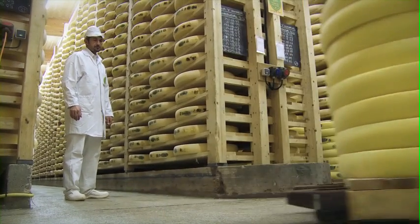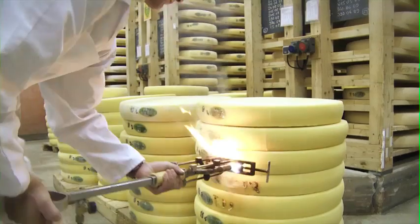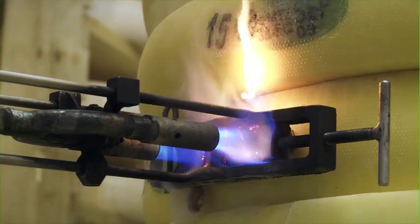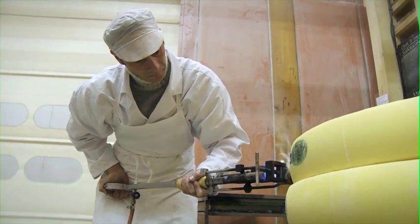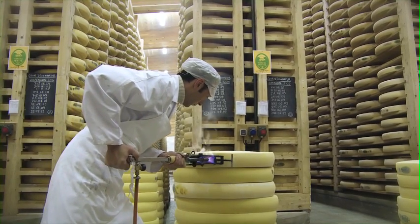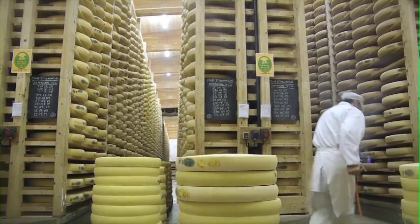For the affineur, there are many details they need to pay attention to make sure the cheese evolves slowly and properly without developing cracks or defects. This cheese comes from the fruitière each month or twice a month according to the size of the fruitière. We have small fruitières who produce 5 cheeses a day and bigger ones who produce 30, 40 a day. There are about 170 fruitières in the Comté region, and each fruitière has its own characteristics. As a result, the Comtés from each fruitière are distinctive from the Comté from another fruitière.